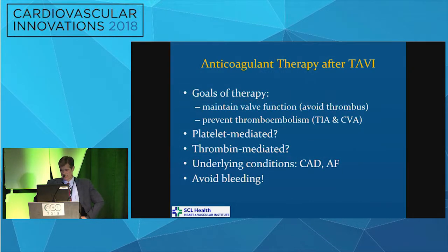I think the last major topic that I'd like to address with you is the issue of anticoagulant therapy after transcatheter valves. Anticoagulant therapy is an interesting landscape. We've used dual antiplatelet therapy because it was involved in all the pivotal clinical trials. Our understanding of the pathophysiology of any of this is relatively meager. So we'd like to maintain valve function.